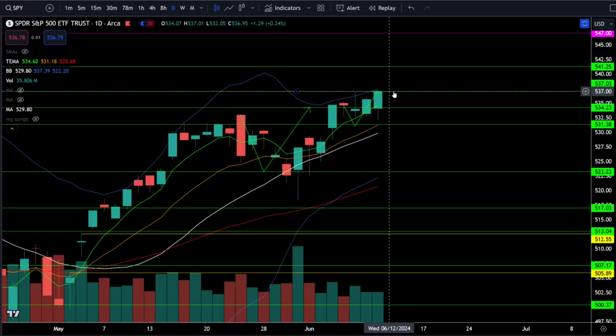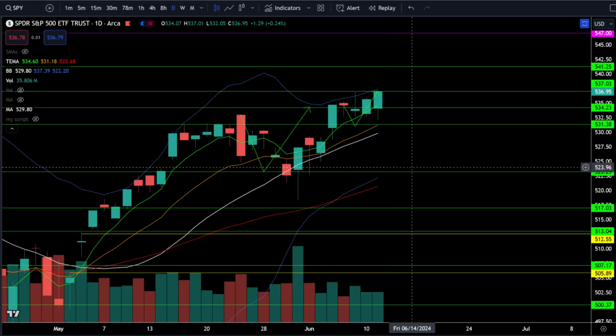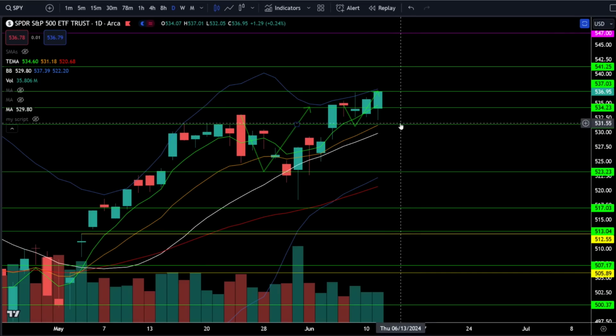So 537 is a very critical resistance. If we can start clearing above that, we'll be looking into the 540 zone. And then below 537, if we get a rejection, we're looking for support right around 534 and 531. If the bulls lose 531, it's because the bears are very powerful and the bulls are retreating. And that will be a risk off look, and it likely means SPY is going all the way back down into the 520s. So 531 is your critical risk level for the bull trend, and we have all of the levels above it for resistance and support.